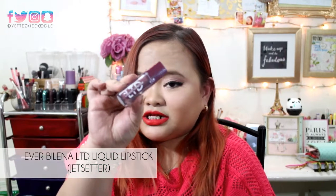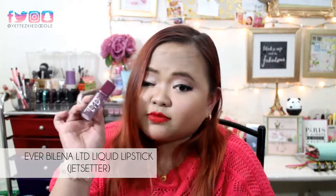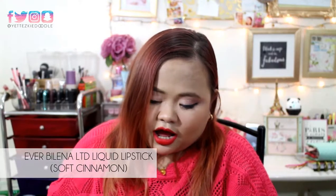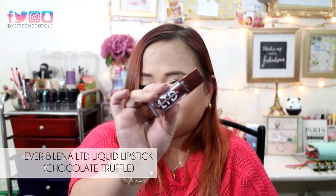So, I got the Ever Bilena LTD, or Limited Liquid Lipsticks. These are the matte versions of their liquid lippies. I'm not sure if these are limited editions just because it says limited, but I believe they have 12 shades. Yung narinig ko kay Day and Clothes. So I'm going to wash them and review these.